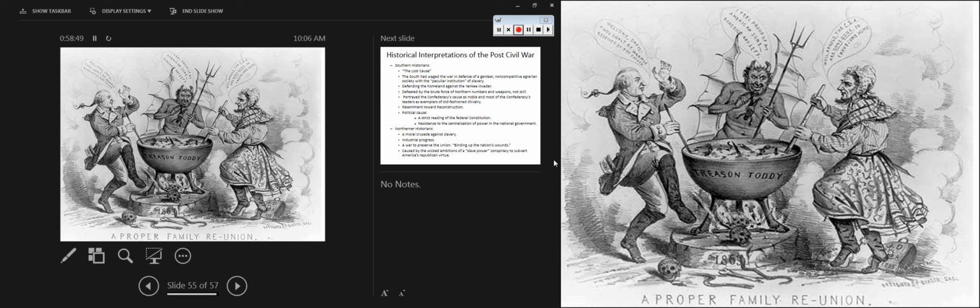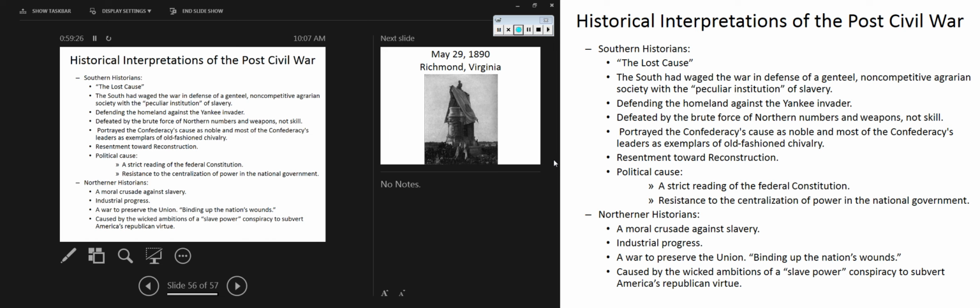So it says, a proper family reunion, treason today. We have Benedict Arnold, the devil, and Jefferson Davis appearing to be dressed in his wife's clothing. Why does it say 1863? 1865. It looks like a 3, but the snake's head's covering it. Treason toddy, yes, meaning a cocktail. Treason toddy, treason cocktail. So it did look like today, didn't it? Treason toddy, good pickup there.